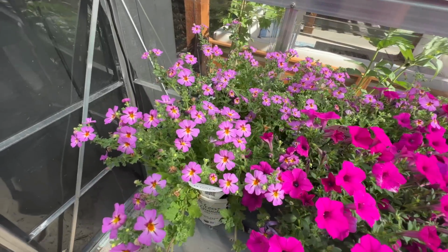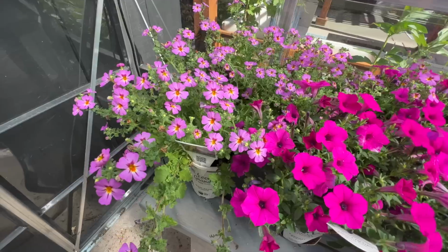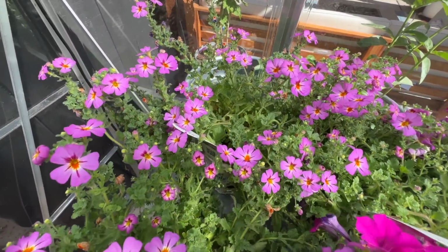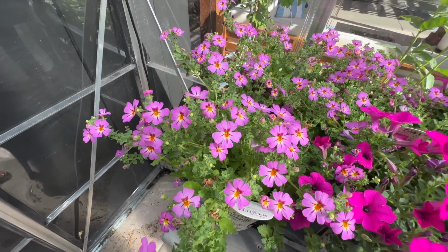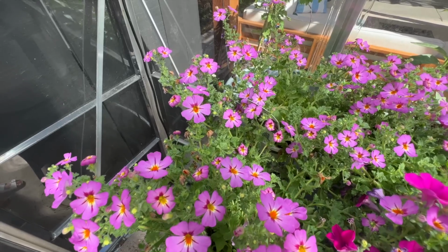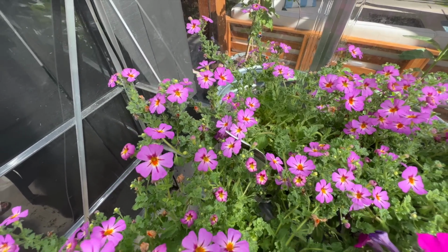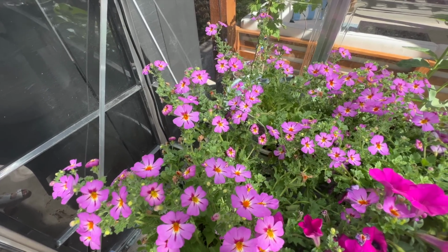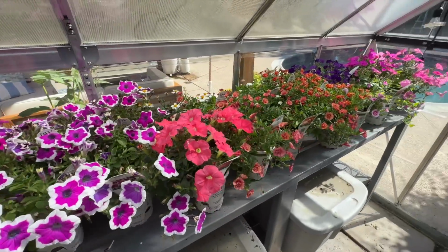All right, then the last 2024 introduction I'm going to show you guys is a new color for the Safari series, the Jamesbrittenia, and this is called Safari Dusk. So it's a color expansion for the series. They just added another color. I think I grew the Safari Sun last year in my containers, and they did so beautifully. This is just a different color. They're calling it glitzy purple blooms with a gold eye on mounded to trailing stems. Good resistance to powdery and downy mildew, 12 inches tall, 24 inches wide, part sun to full sun, and a vigor of 2. So you guys, there are so many exciting plants for 2024.